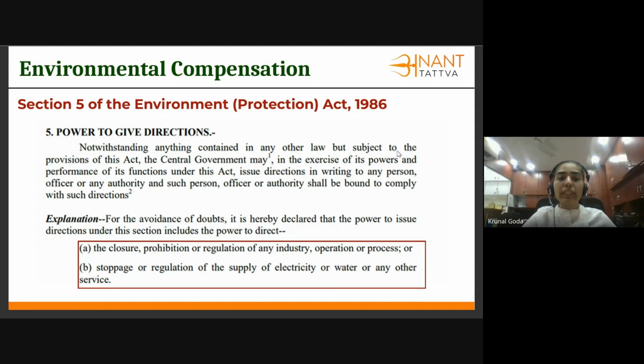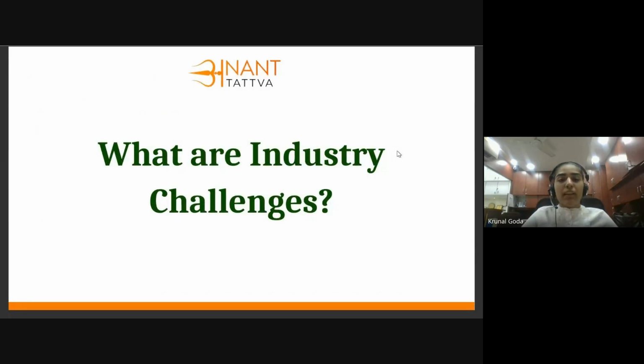And recently, in 2025, the first amendment introduced a new rule, Rule 19. Under Rule 19, if you don't follow any of the rules under the Plastic Waste Management Rules, then you will have to face environmental compensation as per the Act. What is the Act over here? The Act is the Environmental Protection Act 1986. All the ECs are derived from it. So what are the industry challenges? This is something that I would request Krunal sir to continue upon. Krunal sir, over to you.